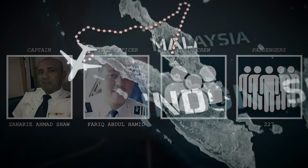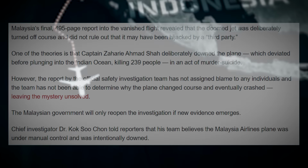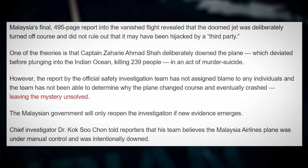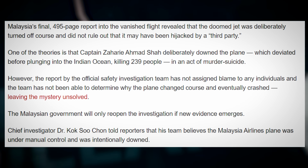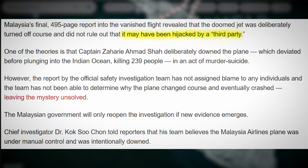To this day, the reasons for the plane's disappearance are unknown, but because it's known that a plane has to be under manual control to deviate as much from its course as Flight 370 did, most experts speculate that a sort of hijacking operation is the most likely explanation.